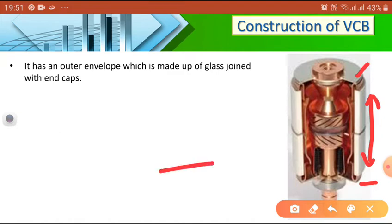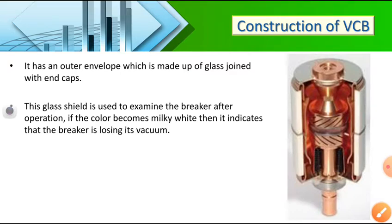And next one, the glass shield is used to examine the breaker after operation. What you are going to see: if the color becomes milky white, then it indicates the required vacuum inside the breaker is not enough. So you have to replace that based on the color identification.